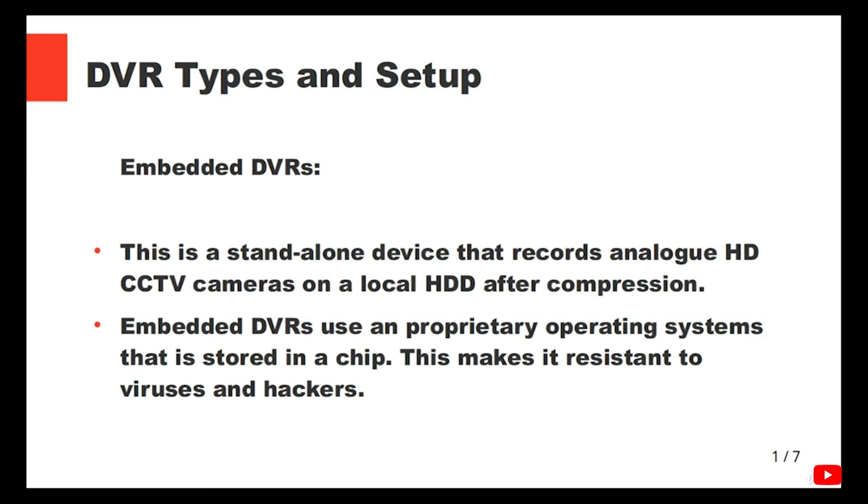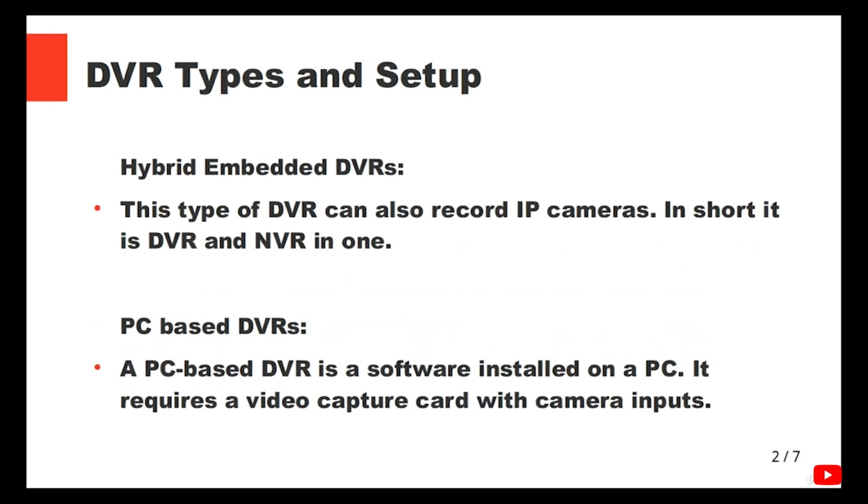Embedded DVRs use proprietary operating systems that are stored in a chip. This makes them resistant to viruses and hackers, because there's basically no direct access from the internet to this part of the DVR. There's also something called hybrid embedded DVRs. This type of DVR can also record IP cameras. In short, it is DVR and NVR in one.